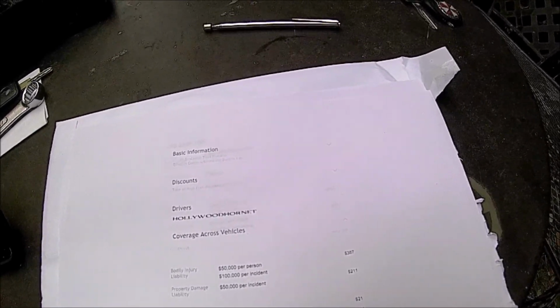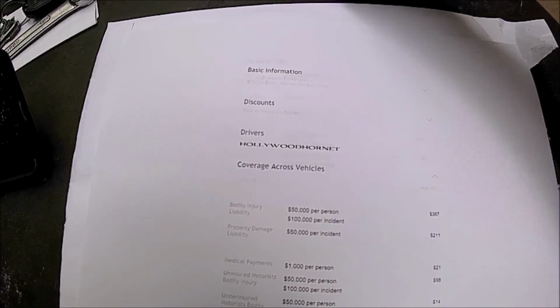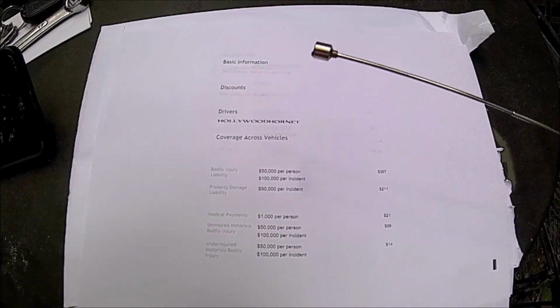So first of all, just like my boy here, I won't be in a nice well-lit garage, but we'll try this outside. I even have myself a little pointer.